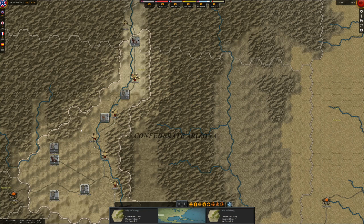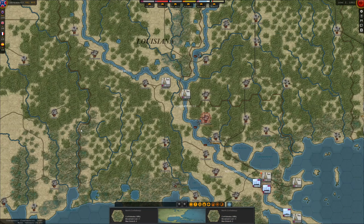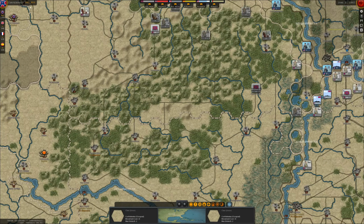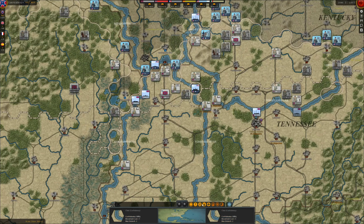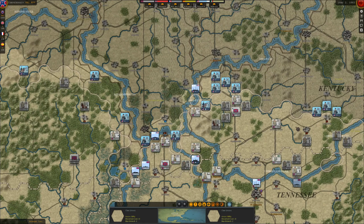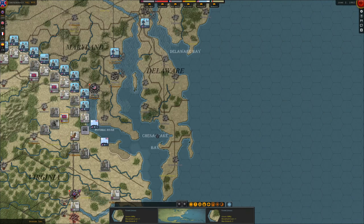Cool. Which is kind of it, I think. I'm having a short look at the MPP over here. I think we moved all our troops, reinforced or upgraded as much as I could. Yep. Looks very nice around here.